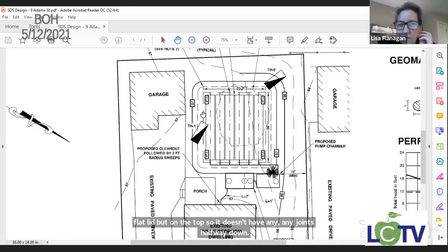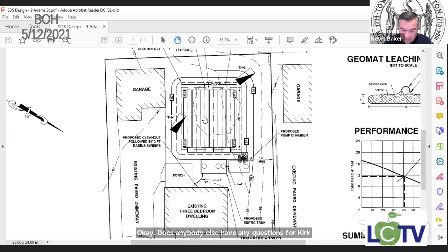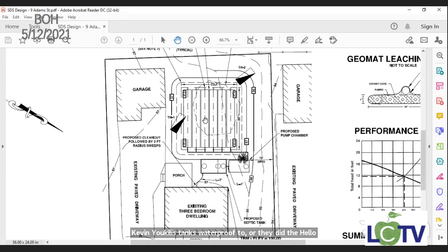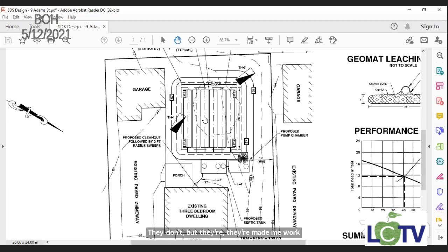Okay. Does anybody else have any questions for Kirk? Kevin? Kirk, are those tanks waterproof too? Do they have like a rubber coating? They don't, but they're made to be watertight. I mean, they have to pass an ASTM standard for the suppliers to sell them. So they are watertight.